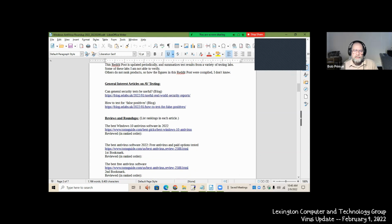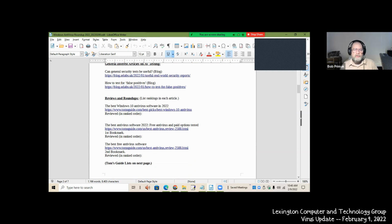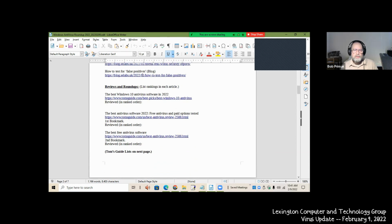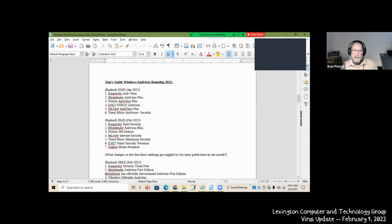And this is the kind of thing, I'll point out one review where you can really tell the difference. In reviews and roundups, I'm just going to do summaries because I have links to the articles. And we'll start with Tom's Guide. Tom's Guide is a very reliable tech publication, but they do accept advertising, so you never know. And here's what they like. These are ranked. The paid antivirus: Kaspersky, Bitdefender, Norton, ESET, Nod32, McAfee, and Trend Micro.